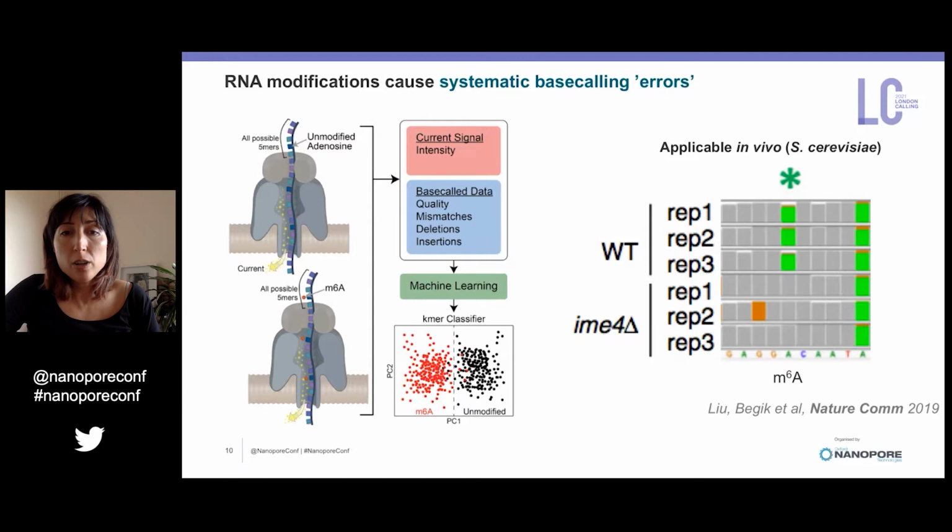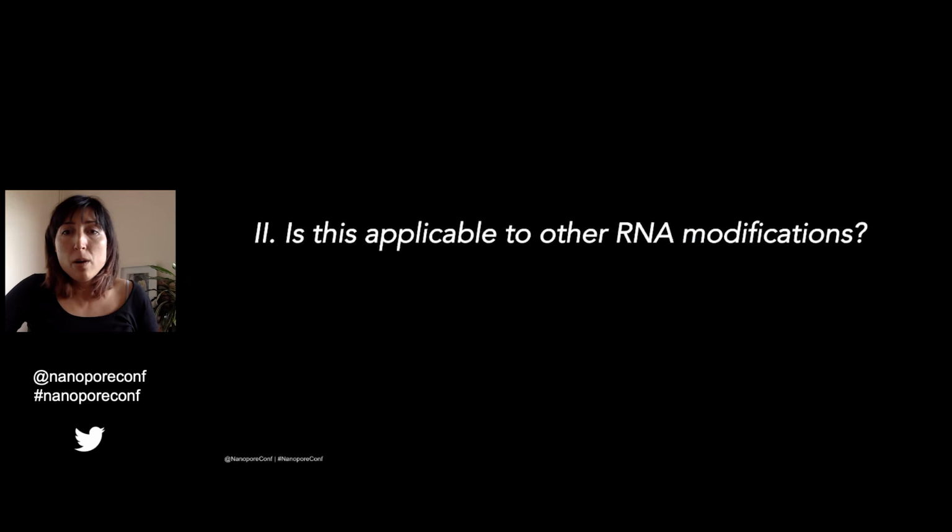And we feed all that into a machine learning algorithm that will classify k-mers based on whether we believe they are modified or unmodified. And using that, we show that we can actually recapitulate positions which were previously reported to be m6A modified. However, the proof of concept of this application of using systematic base-calling errors was shown with m6A, but is this applicable to other modifications?